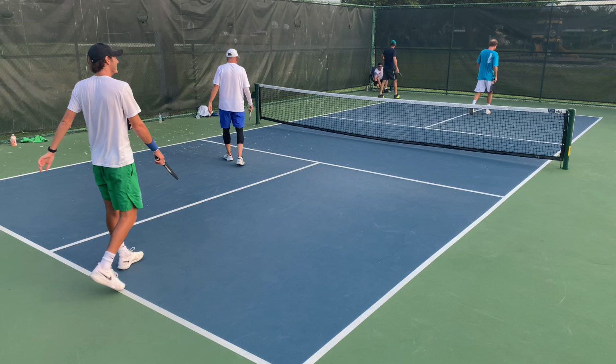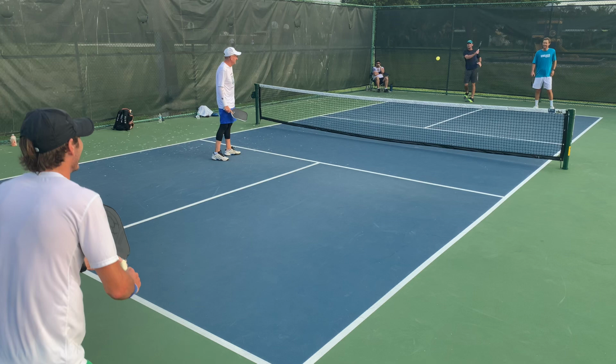Jaime tried to sneak one past Eric there. Eric's got some of the fastest hands I've ever seen. Great movement. He's a D1 college player at FGCU here in Florida.